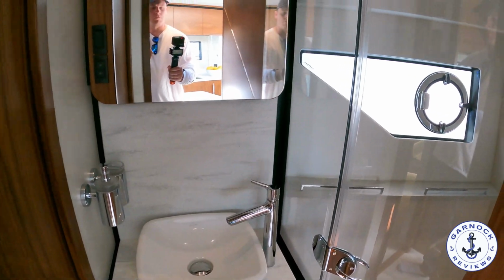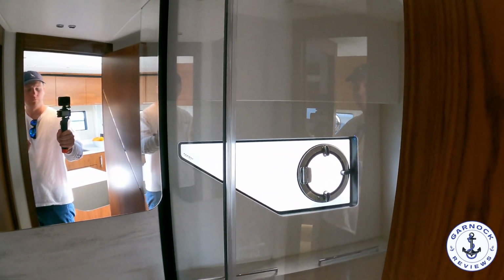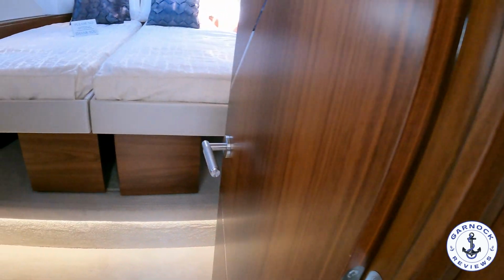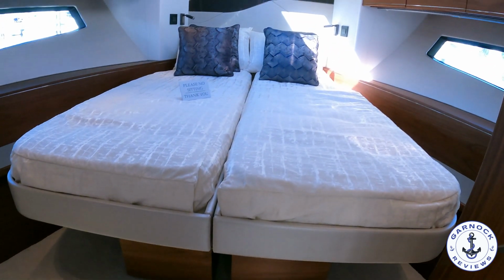I like the fact that the toilet and the shower are separate. The toilet's just behind the door, but that way you get plenty of room that you can enjoy using that shower, especially if you're spending extended time on board.